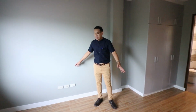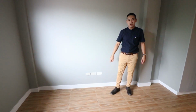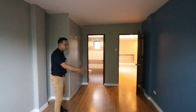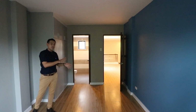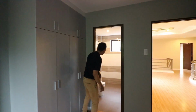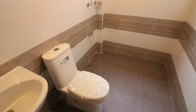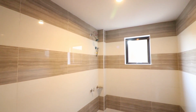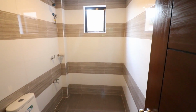And you can easily have your television set over here because this is where you have the provision for the cable. But in terms of the room shape, it's not very irregular, so there are a lot of combinations that you can maximize in terms of the positioning of the bed and the furniture. And here you have your own solo bathroom for the fourth room. So once again, you have the tiled walls stretching from the floor all the way to the ceiling.